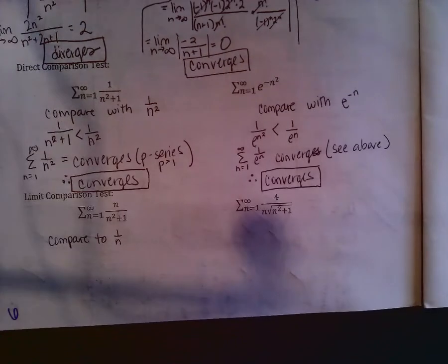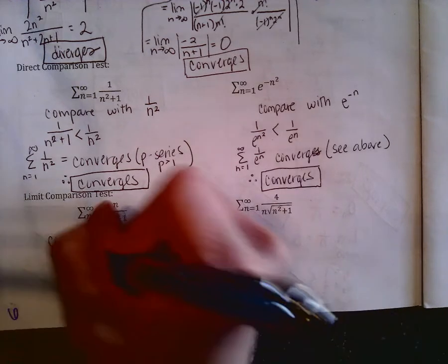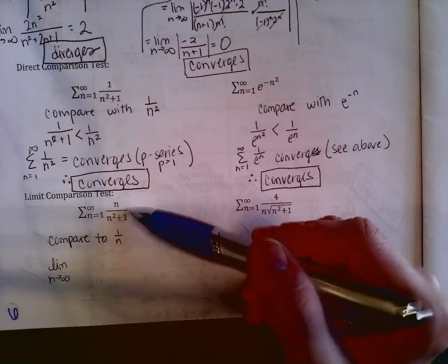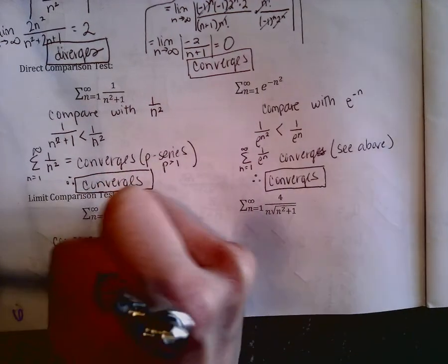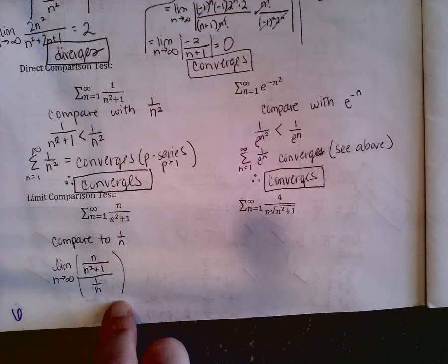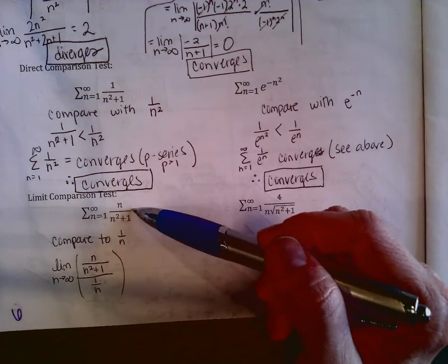The limit comparison test is a little bit different than direct comparison. What you're going to do is take the limit as n goes to infinity of your series over your comparison series. I don't think it matters which one goes on top, but I think we always just do the original one over the comparison. And the rule is: it converges if you get a limit and the comparison series converges. It diverges if you get a limit and the comparison series diverges. So basically, if this limit exists, then our given series has the same behavior as our comparison series.